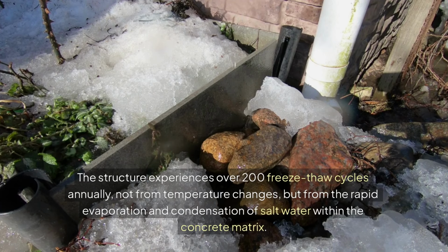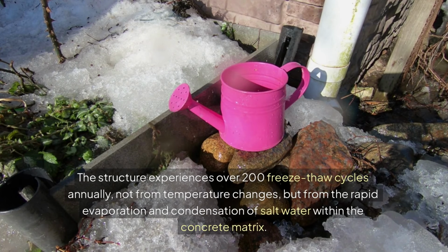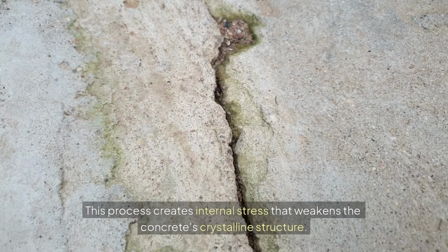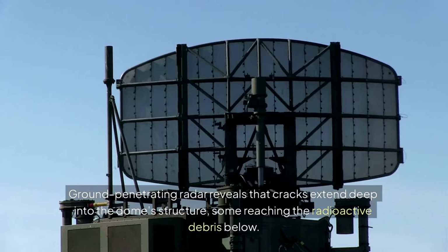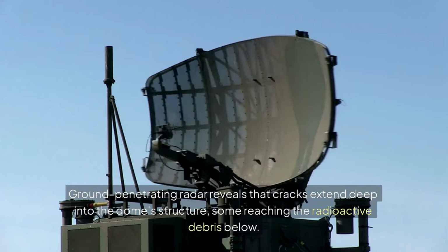The structure experiences over 200 freeze-thaw cycles annually, not from temperature changes, but from the rapid evaporation and condensation of salt water within the concrete matrix. This process creates internal stress that weakens the concrete's crystalline structure. Ground-penetrating radar reveals that cracks extend deep into the dome's structure, some reaching the radioactive debris below.